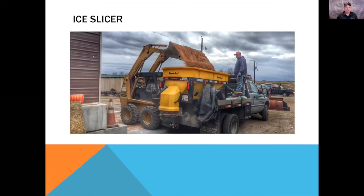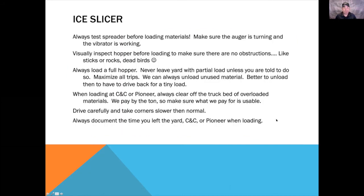Ice slicer, that's the bulk material that we put in these sanders. It is super expensive, but it works really good. So you got to know what you're doing. Probably not going to put anybody in a spreader truck that hasn't had some experience. If we have done that, then hopefully a supervisor's keeping good touch with you.